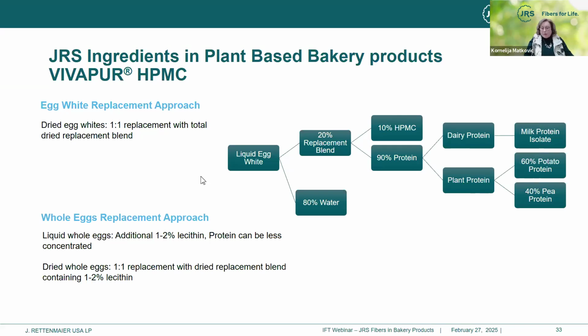Of course, replacing a whole egg is a little bit more challenging. So our approach is we need to add some emulsifier to it, right? We need to put that back. So far we've just gone with lecithin, and other approaches are probably out there too. But this is basically how we approach this problem of egg shortage these days.